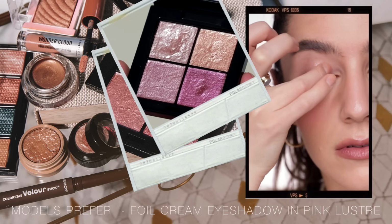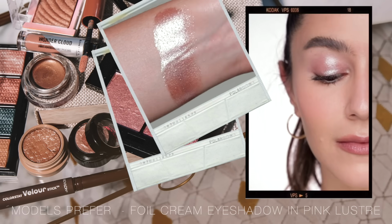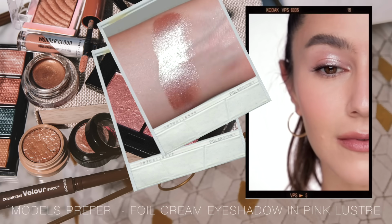I don't necessarily think that it's going to be everyone's cup of tea, but I think it's such a cool foily effect. So it's kind of a little bit like gold leaf in a way. And my best application tidbit here is to take the product on a finger and then swirl it on the back of your hand until the product looks and feels smooth. Because it's kind of like a paste and we want that paste to be smooth. And then from there you can pat onto the eyes. I find that you get a little bit more of an even application that way.